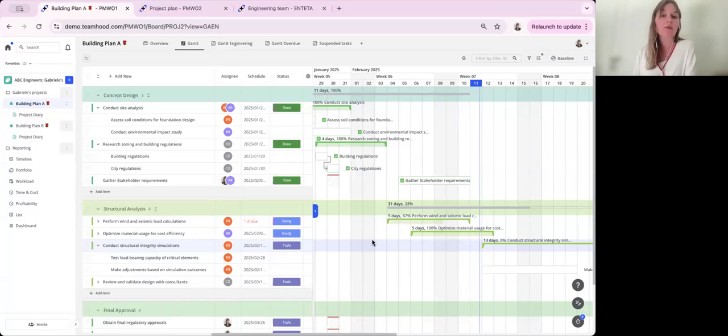As well as this, I have to manage the workloads of different functional teams involved. We don't want to burn our teammates out. So this is our responsibility. How can we do this using Teamhood?